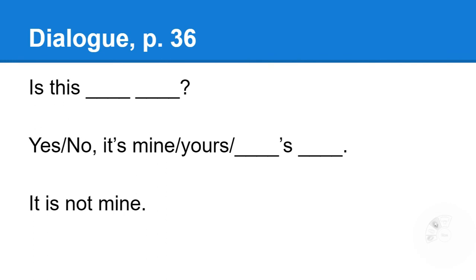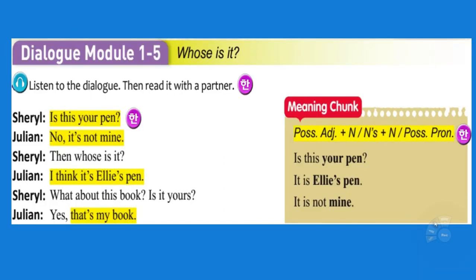It's Adam's pen. It is not mine. Is this your pen? No, it is not mine. Then whose is it? WHOSE. It's possessive. It's a person owns something. I think it's Ellie's pen. What about this book? Is it yours? Yes, that's my book. Is this your pen? It is Ellie's pen. It is not mine.